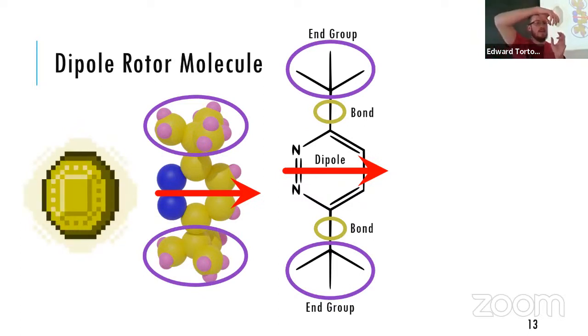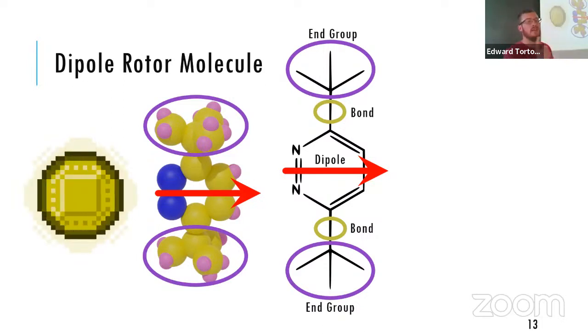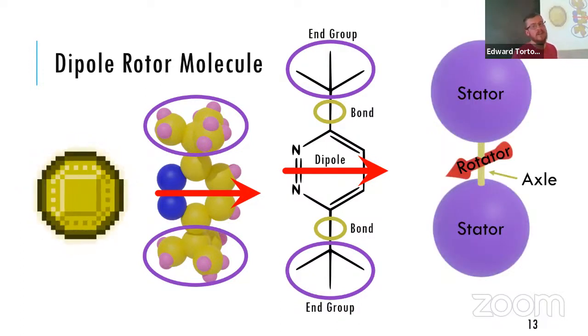So chemical bonds are actually kind of slippery in a sense. And so this ring is able to take multiple orientations relative to those end groups. And so then we can think of the carbon-carbon bonds as axles and the end groups as stators. And we can then just represent it as this cartoon here, where you have stator end groups, and then a dipole is able to rotate about axle-like bonds.